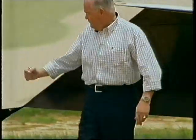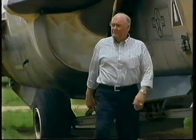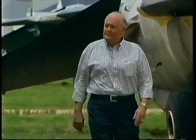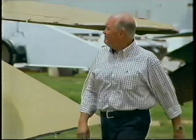Although I would like nothing better than to see a lot of these F-111s come back to life and be flown, I kind of hope they don't. I hope the world situation remains stable enough that they're not required. But if they are required, I am absolutely convinced that these airplanes, 25 and 30-year-old F-111s, are capable of flying again, are capable of doing the mission that they've done so well in the past.